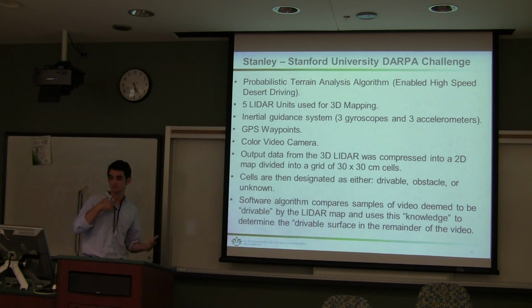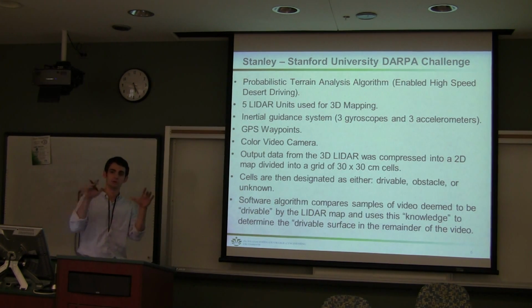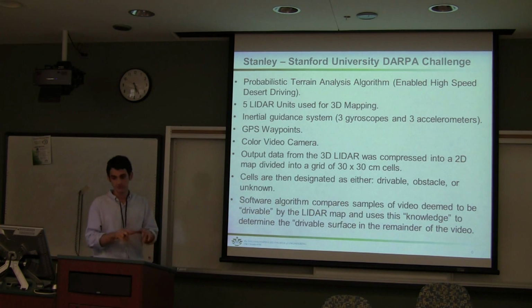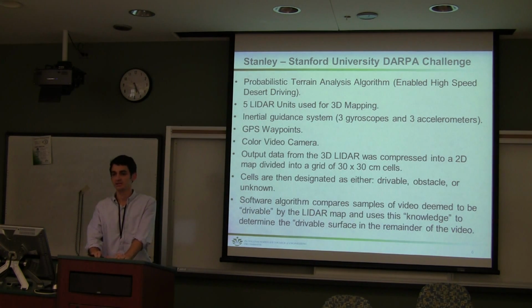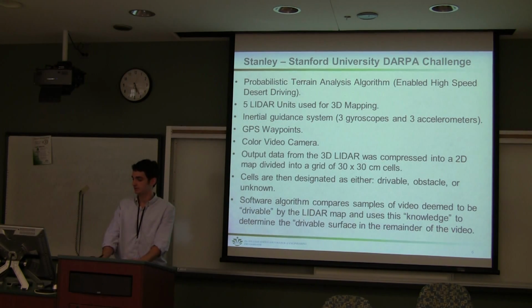Then it's actually called machine learning. The machine can start taking the video data and estimating: based on what I know about this LiDAR data and what a drivable portion of the video data looks like, I can estimate the rest of the video. So it allowed him to speed the vehicle up, because it could use the video data much more efficiently and quickly than it could the LiDAR data.